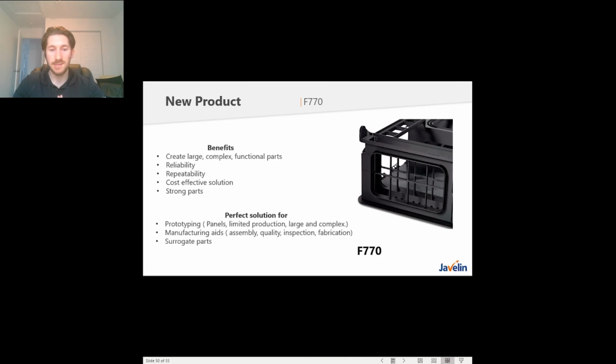And one difference with this technology and this new product is that we will be able to produce a part with accuracy and repeatability. That's also something that is lacking with the solutions available on the market. It will also be a cost-effective solution, because the solutions available on the market are really expensive for producing larger parts, but the F770 will be an affordable solution as well.